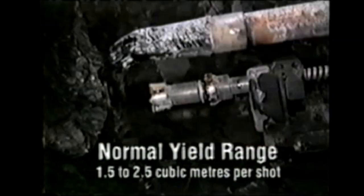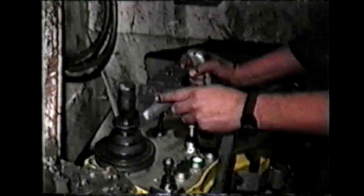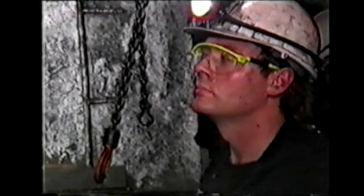Yields will vary between 1.5 and 2.5 cubic meters per shot and can be controlled down to a half cubic meter for selective excavation. The PCF method retains all the benefits of the drill and blast method, such as the ability to excavate non-uniform cross sections and adapt to different rock conditions. PCF equipment can remain at the working face and excavate on a continuous basis. It can also be semi-automated and operated remotely.